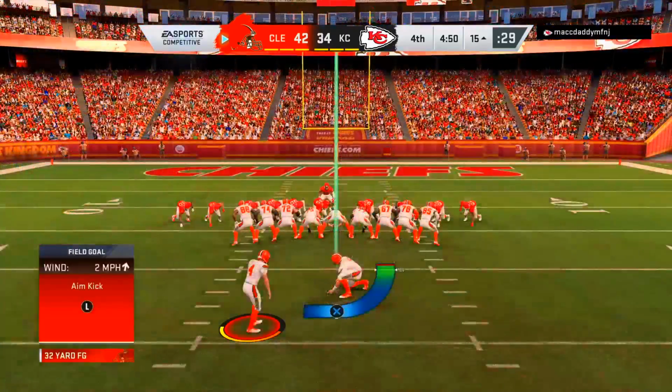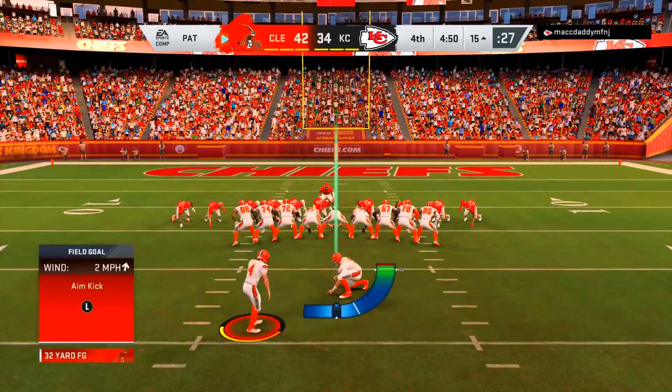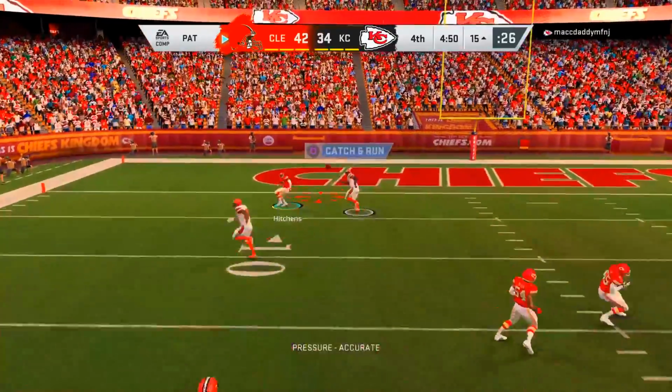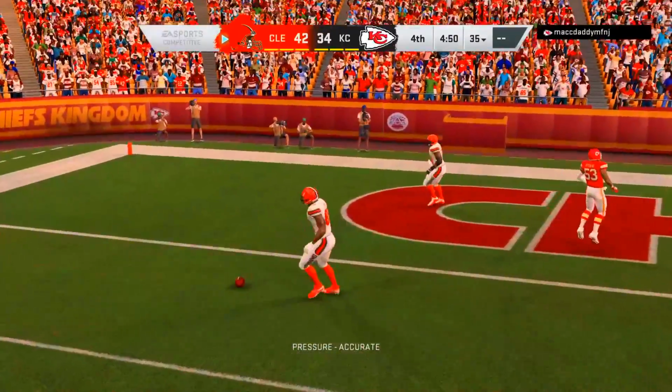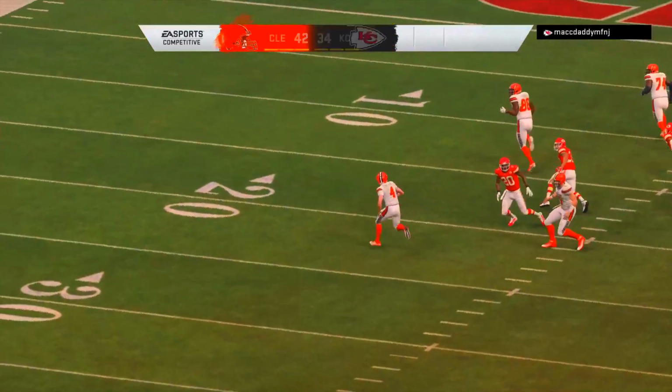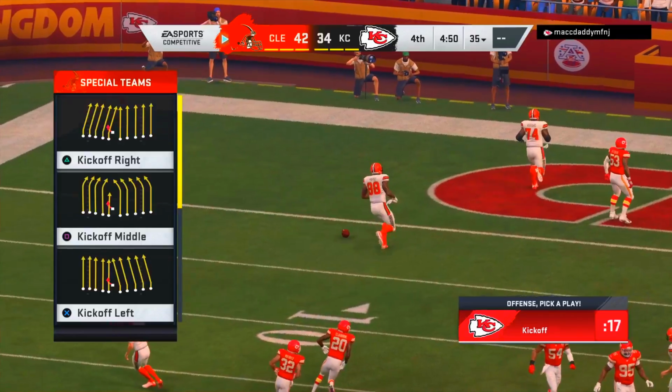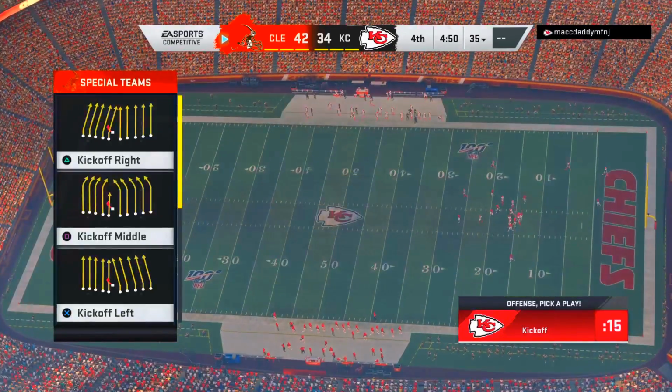The electric OBJ, the short reception, and then... oh, they flip it to the kicker. He looks like he's going to throw it. His throw incomplete. Okay, they went for the fake off of the extra point attempt. It's a long way to go, and they didn't get there. Didn't get it completed successfully.